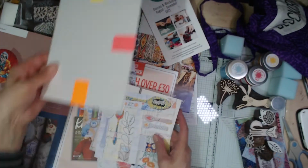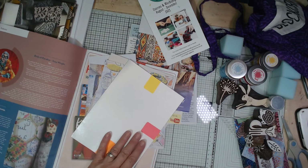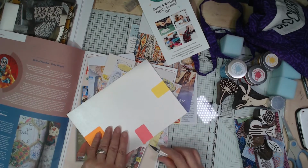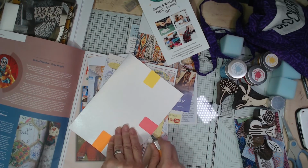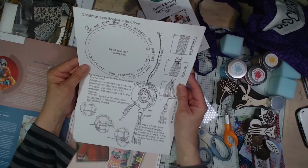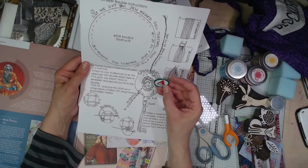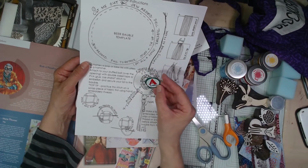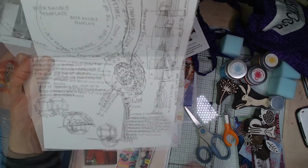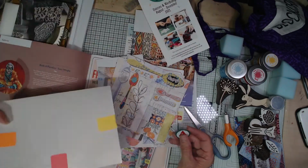And she also had these, let's have a look at this. This was to make a little hanging decoration, like for Christmas, or I guess for any time really. Now I'm not quite sure how this is supposed to open though. We took a photo so that a beer bauble template, and she also gave you that you could choose little squashed beer bottle tops. So I chose this one because it's A for Annie. Yeah, so she tells you how to make this gorgeous sparkly twinkly doodad. I love it. I'll definitely be making some for our little Christmas branchy thing.